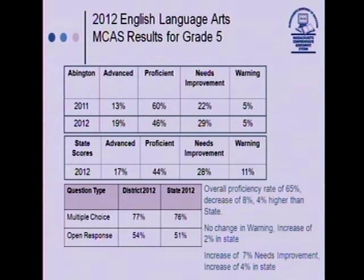Last year we had an overall proficiency rate of 65%, which is actually a decrease of 8% from the year before, but 4% higher than the state as a whole. Our advanced within that category did go up by 6%. We had no change in our warning, while there was an increase of 2% in warning scores in the state, and we had an increase of 7% in needs improvement, while the state went up by 4% in that area.